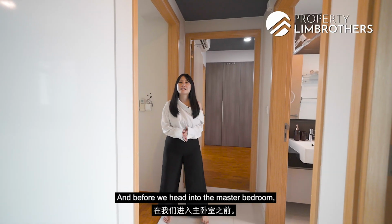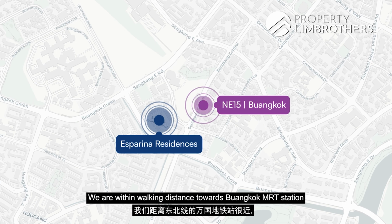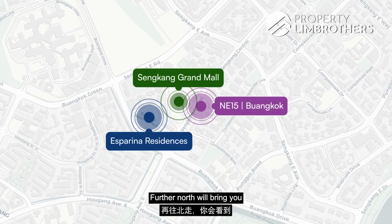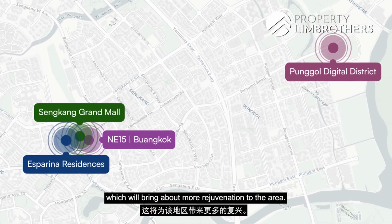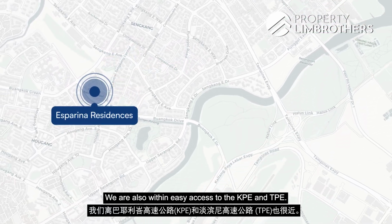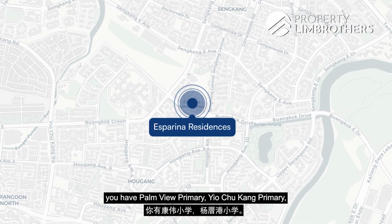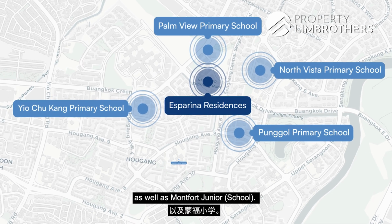And before we head into the master bedroom, let me share more about the location. We are within walking distance towards Buangkok MRT station on the northeast line, and that is also where you have the upcoming Sengkang Grand Mall. Further north will bring you to the future Punggol Digital District, which will bring about more rejuvenation to the area. We are also within easy access to the KPE and TPE. For primary schools within 1 kilometer, you have Palmview Primary, Yio Chu Kang Primary, Punggol Primary, North Vista Primary, as well as Montfort Junior.